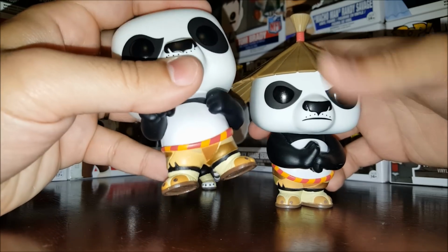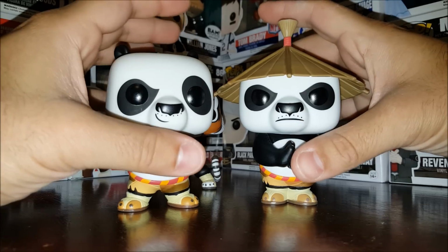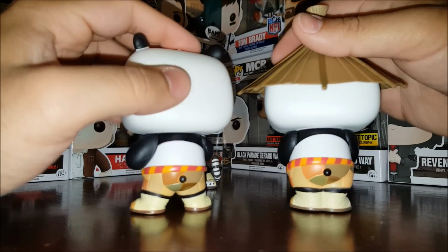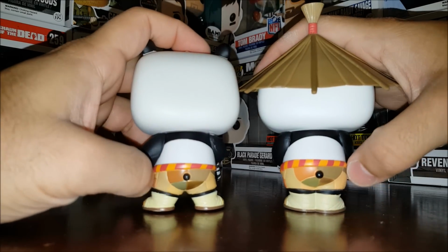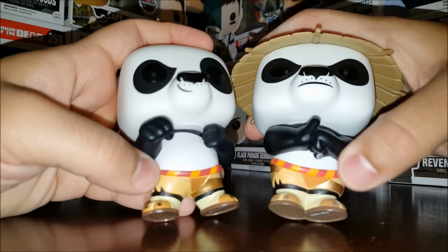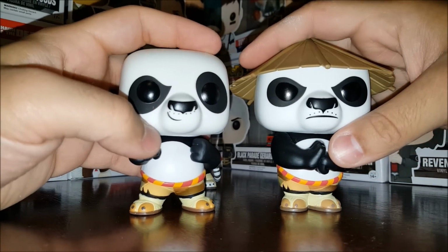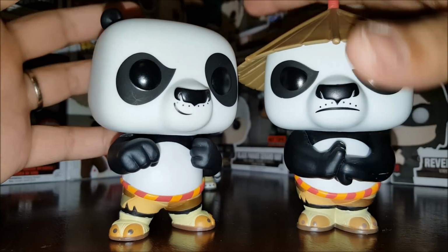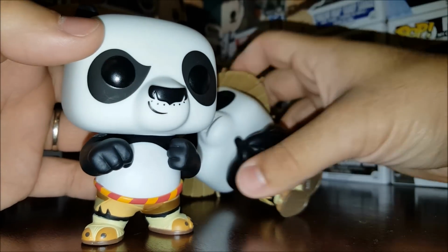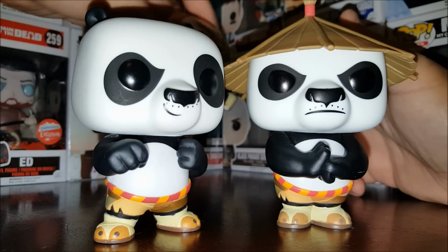Like this one, his legs are spread more. This one, his legs are together. So they are different in a sense that, yes, they're both Po, but they're not identical. See a little sculpt on his tail. The paint application on his shorts here is pretty cool. He's more rounded out. As you can tell, his arms look beefier too, because he's a panda bear. And this one's in his kung fu stance where he's throwing a punch, and this one's punching his hand against his palm like he's about to mean business.